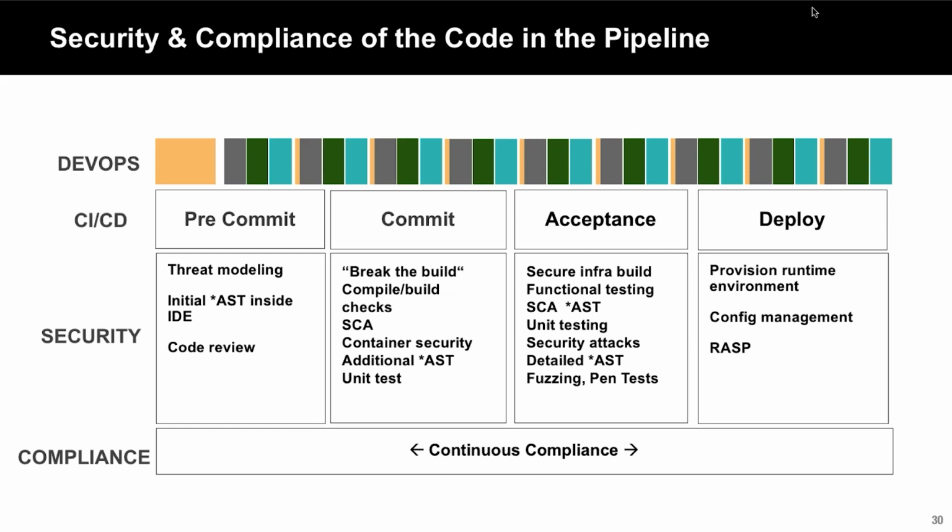The acceptance phase is where you're bringing everything together, and you're going to start looking at how all of this is secure in the context of the broader application or service that's being deployed. So we might start focusing on the configuration of the overall infrastructure that powers that workload, making sure that it lines up with security standards, and maybe even leveraging infrastructure templates that have been approved by the security team or even defined by that security team.